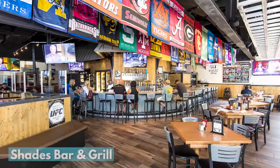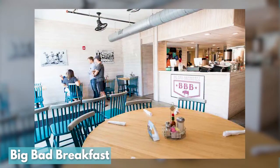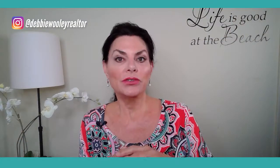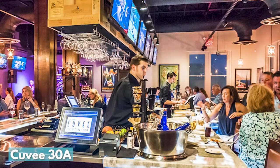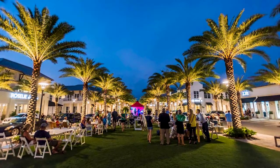Now, as far as restaurants, you have all the traditional, older type restaurants that have always been part of Inlet Beach. So you have like Shades, and they built a donut hole there, and you have Big Bad Breakfast, which is fantastic. But then they have some of the higher end restaurants too. So you have Cube 30A and some different Italian restaurants. It's just a growing place with lots and lots of restaurants and things to do there.